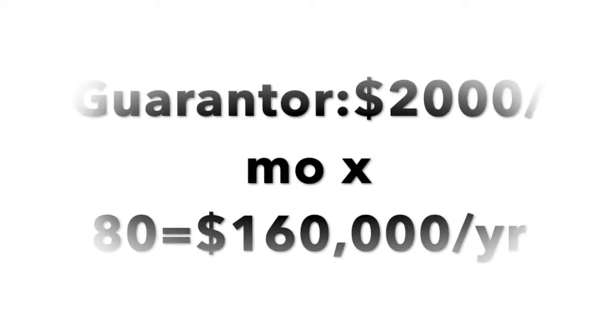Now, if you don't meet that on your own, then you need a guarantor who makes 80 times the monthly rent. So that's about $160,000 a year. And then on top of that, you have to submit a copy of your photo ID, social security card, tax returns, most recent pay stubs, most recent bank statements. They usually require 3 of those, and then employment verification.